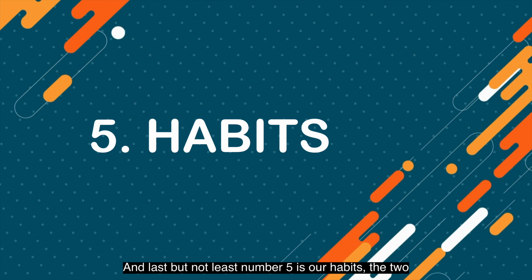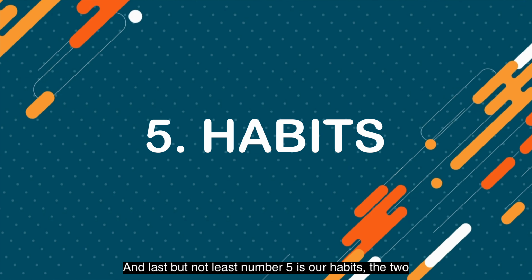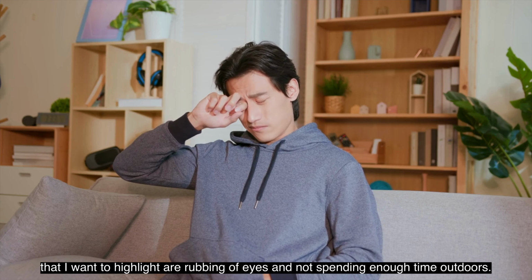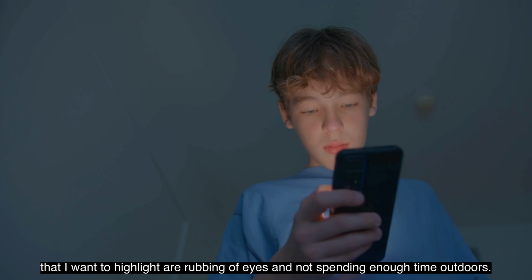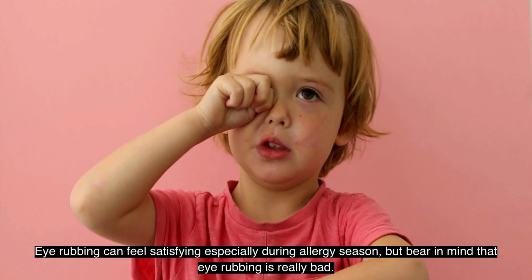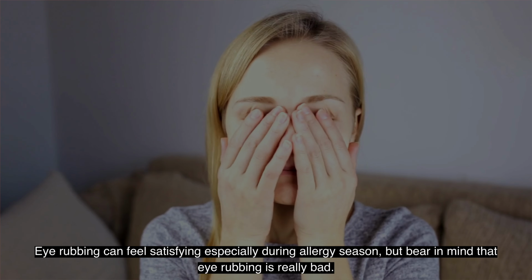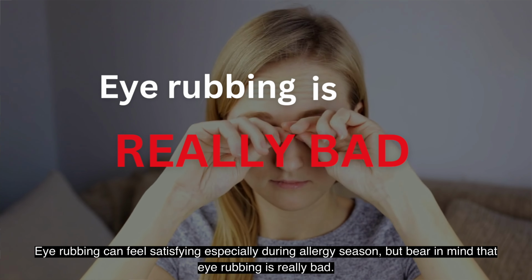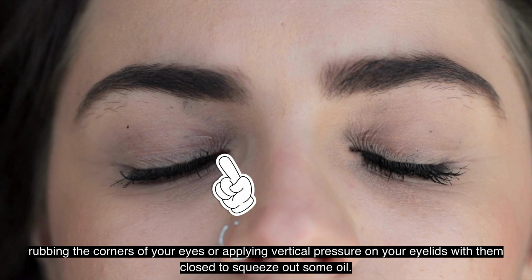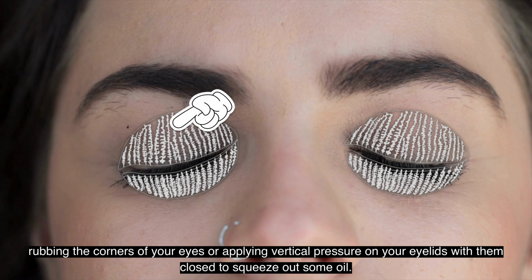And last but not least, we have number 5, which is our habits. The two that I want to highlight are rubbing of eyes and not spending enough time outdoors. Eye rubbing can feel satisfying, especially during allergy season. But bear in mind that eye rubbing is really bad. A good rule of thumb is to keep the hands away from the eyes. And if you must, there is the option of rubbing the corners of your eyes or applying vertical pressure on your eyelids with them closed to squeeze out some oil.